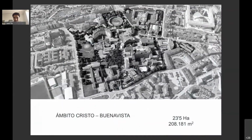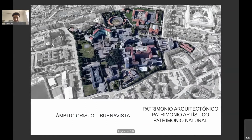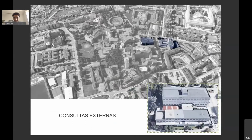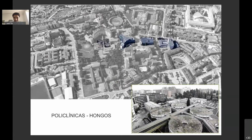And it was complex because some of the buildings were still in function, some of them, like these ones. But then there were also all the buildings that had value as heritage, as I said, like the bullfighting arena. This is a very old picture of it, from the 70s. But then there were some really beautiful modernist buildings, like the Instituto Nacional de Silicosis. And other buildings that maybe were not beautiful, but were very functional and in good shape to be kept. Or, as I said, this Y-shaped building in this location, or this circles building.